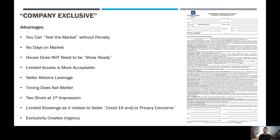The timing does not matter, because ultimately you're not on the market. So you don't have to worry about days on market ticking up. You don't have to worry about the weather or the day of the week. You don't have to worry about any of that stuff, because there's no time frame expectation that's built in related to an exclusive. So it certainly helps from that perspective.